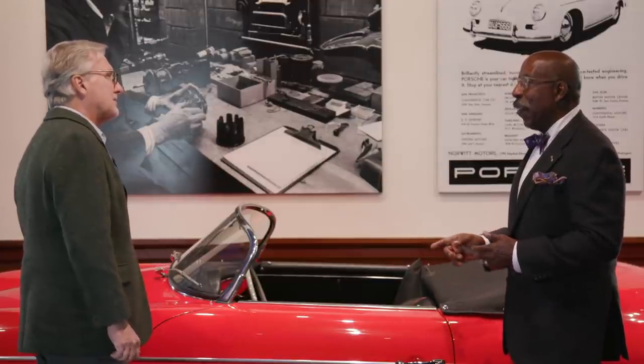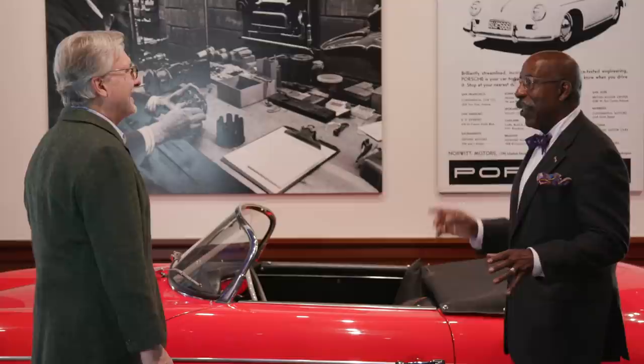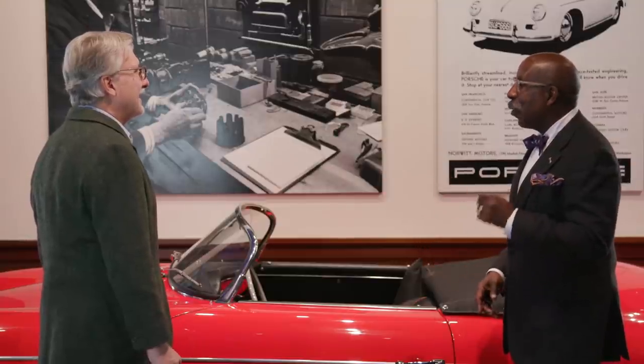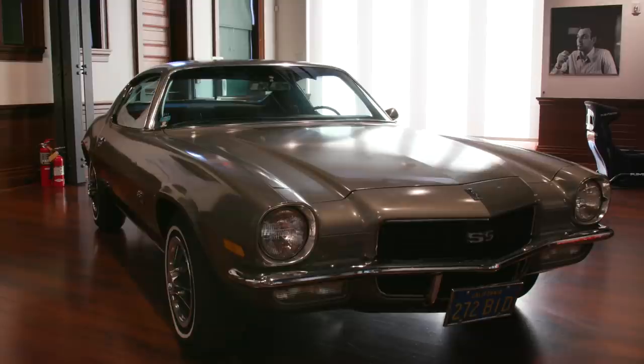And we're going to see something now which is completely different than the 300SL, the 904, and the Speedster, but something that also speaks to a very special side of Nick Begovich. Let's go. Not exotic and not rare, but here and here for a reason.